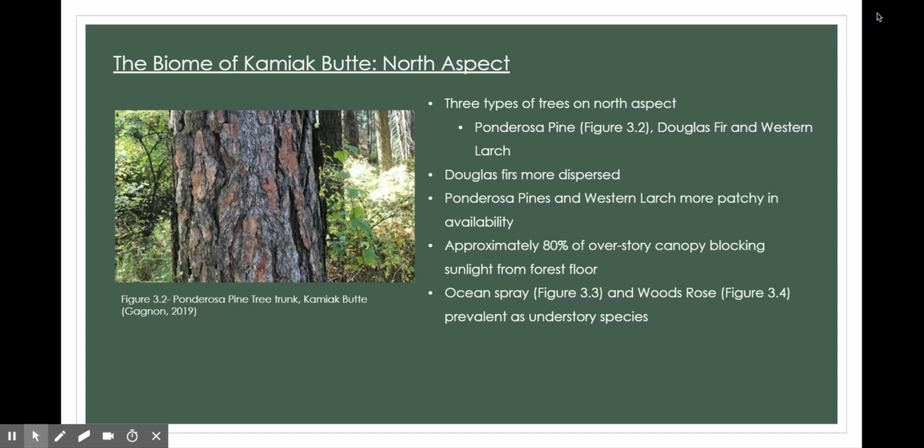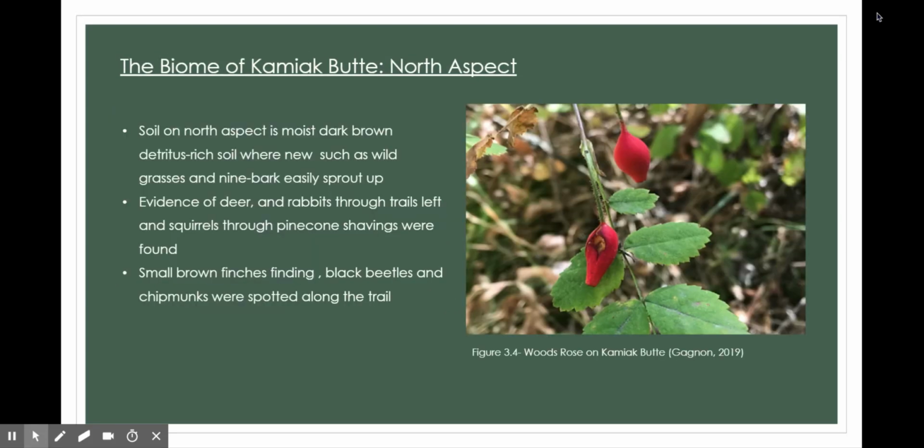Approximately 80% of the overstory canopy was blocking sunlight from the forest floor, which created an environment just right for the soil that it protects. Woods rose can be seen in figure 3.4 on the next slide, and ocean spray is on figure 3.3 in the previous slide, and they were among many species of the understory canopy, along with ninebark. The soil on the north aspect is a visibly moist dark brown detritus-rich soil where new plants such as wild grasses and ninebark easily sprout up.